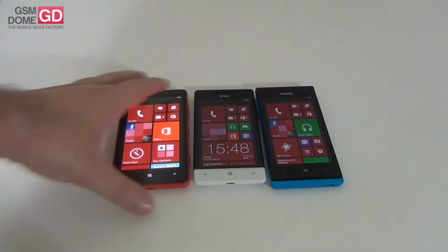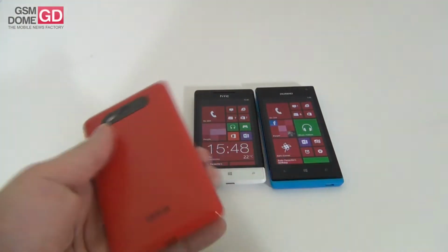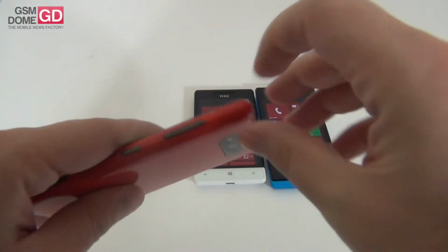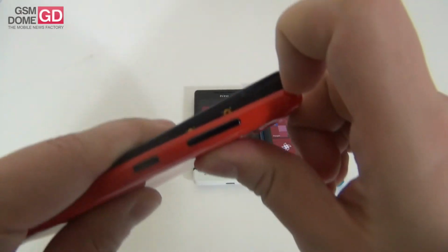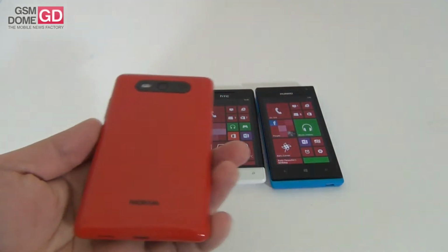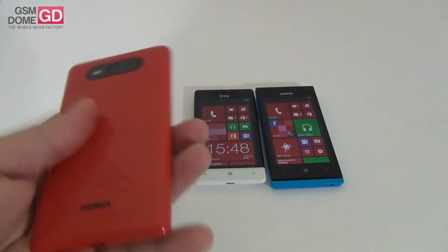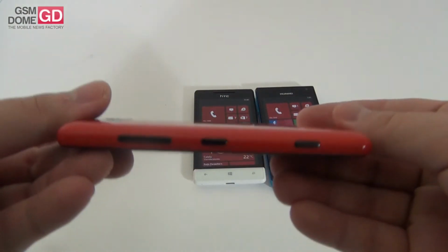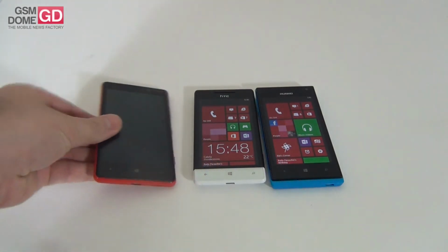Okay, now let's do a design comparison. So you probably saw right here at gsndom.com the review of the Nokia Lumia 820. It has a polycarbonate case that can be removed by pulling from this corner right here. Actually pretty hard to remove if you ask me. It kind of wiggles, so the body of the phone wiggles inside this case if you do like this. It feels rather cheap. It's thick, 9.9 millimeters, and it weighs a huge 160 grams.